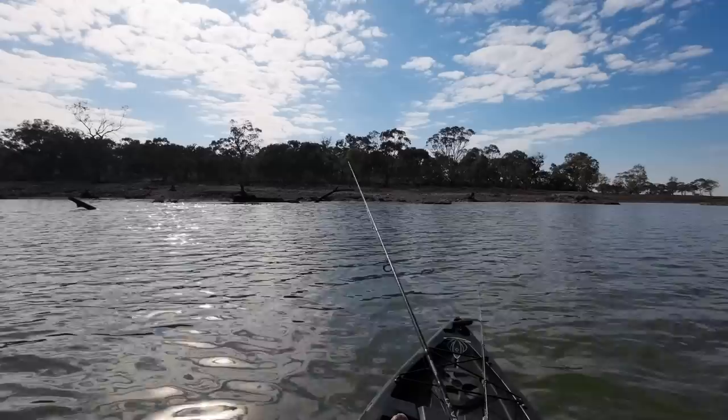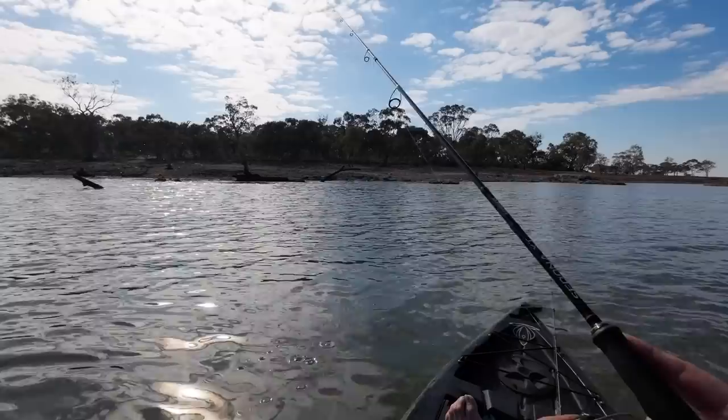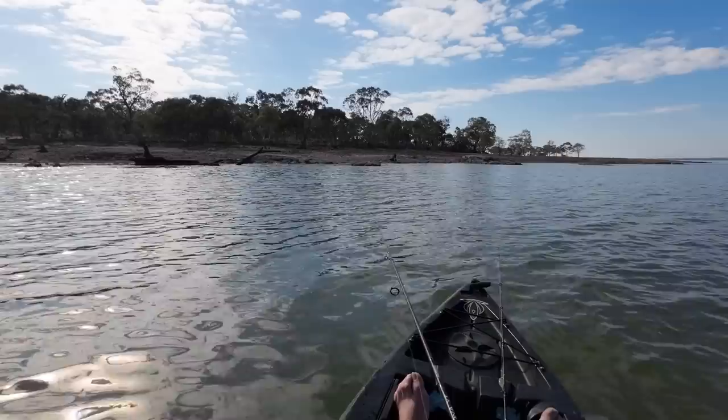Got him. Oh, I got him right in front of the kayak there then. Right there. Is it still there? Got him. Oh, there's something just down there. It's only shallow. Got him. Hit it as it was sinking. Oh, tiny. Smallest one today.